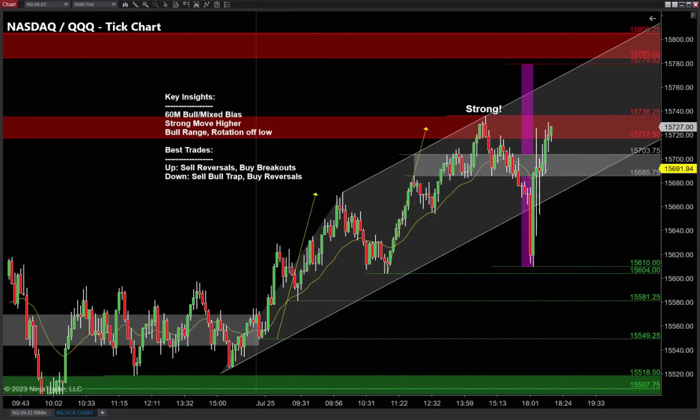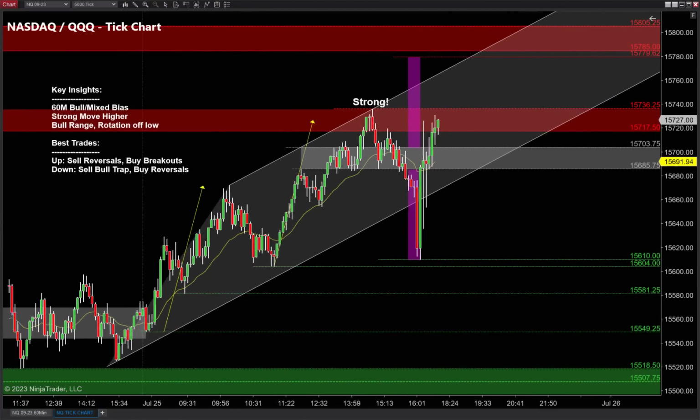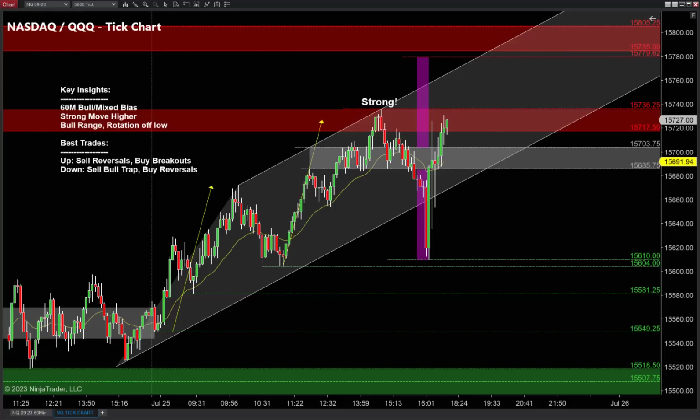Let's go to the tick chart now. So again, we use tick charts to structure the entries. They're much easier to time entries on tick charts. Now, what do we see right now on the tick chart? This is a 5,000 tick chart on the NASDAQ. It's a bull market into a trading range.